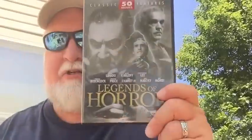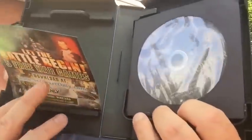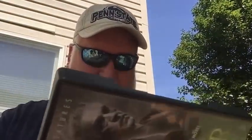Next up, The Legends of Horror. This has got, again, the booklet in it. I'm not going to show you the whole booklet and everything. It's the same kind of quality, but this one actually has the artwork right on the discs, so you can get that. And that's nice because you've got the names of the titles right on the discs themselves. But I still like the book, and I still have the back.